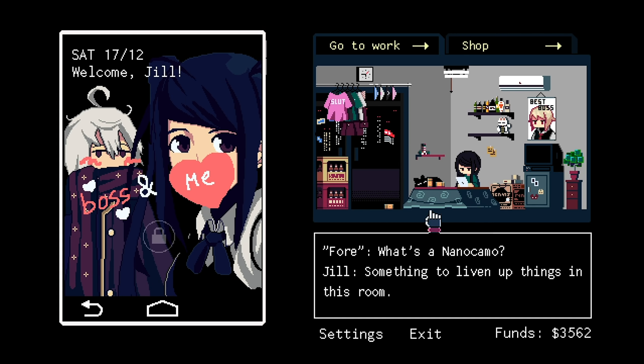Yeah, so this is the kotatsu. There's like a cloth here, and there's a desk, and then underneath, there's a heater for the cold winter days. Can I touch anything here? No. Okay, well I got a bunch of money. How do I use the nano camo?